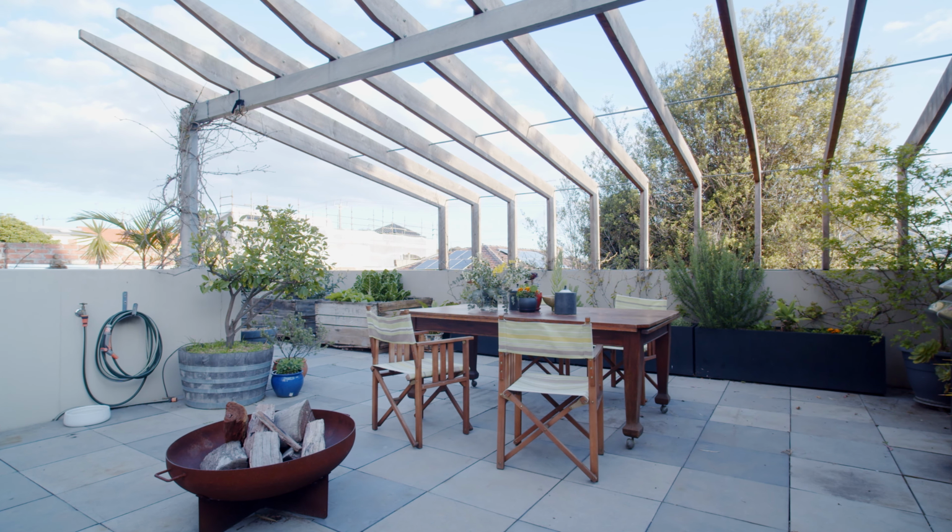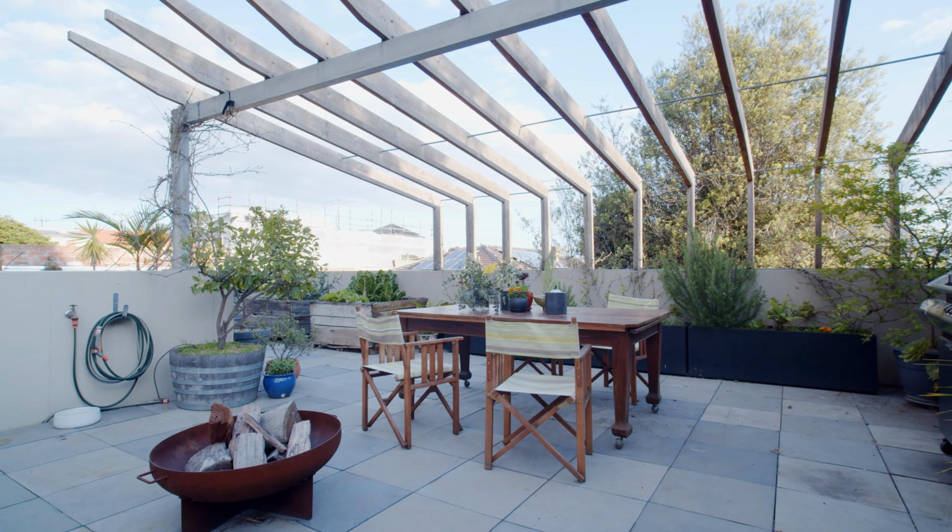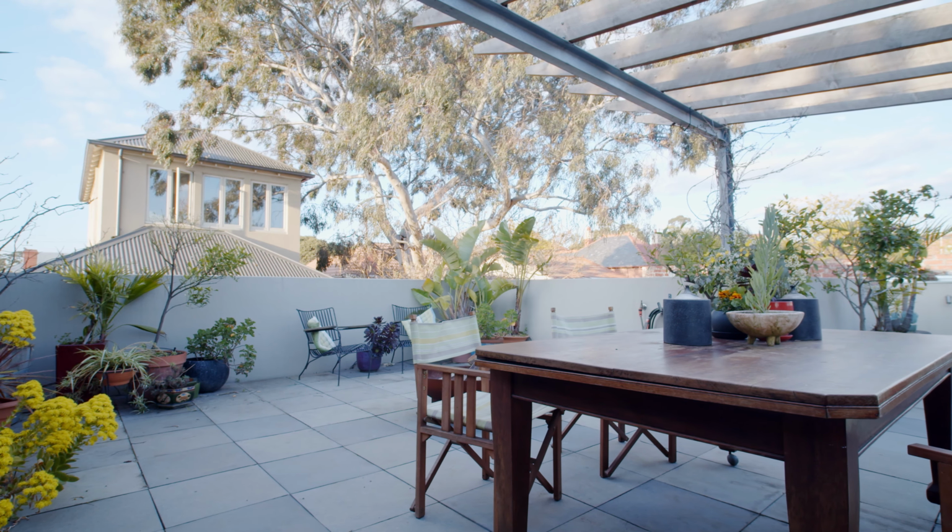It's a magical home, and it's one that you really have to walk through to experience. It'd be my absolute pleasure to guide you through this wonderful home.